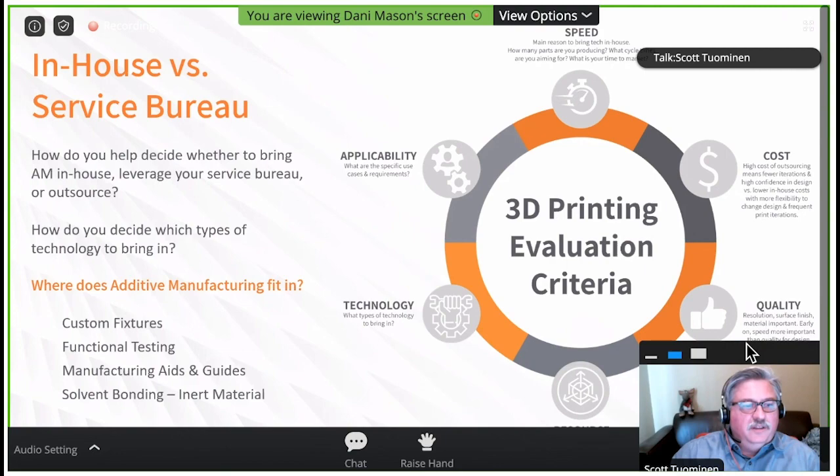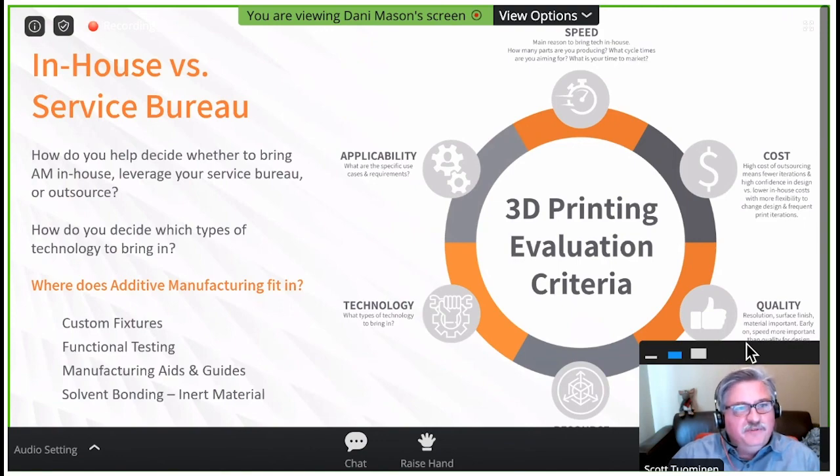For us, because we're actually the service group, the decision's really easy. We look and see what requests we're getting that we're having the hardest time fulfilling, or what we're going outside most frequently for. And then it's just a simple analysis to figure out, yep, it makes sense, we need to bring this in. Or what are we fighting the most, or what are we waiting for the longest internally?